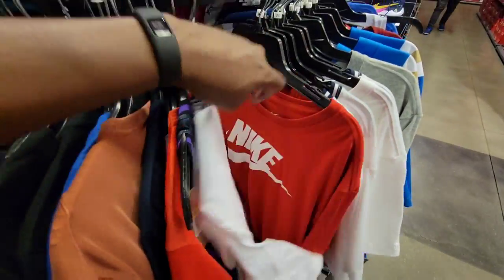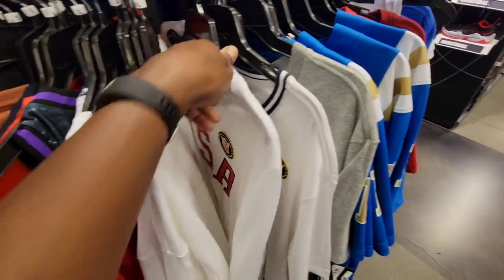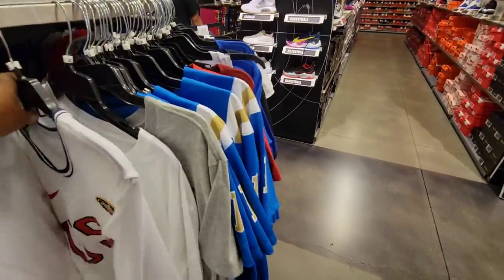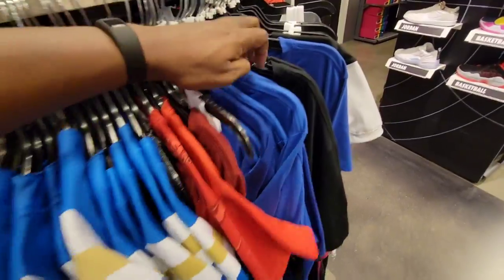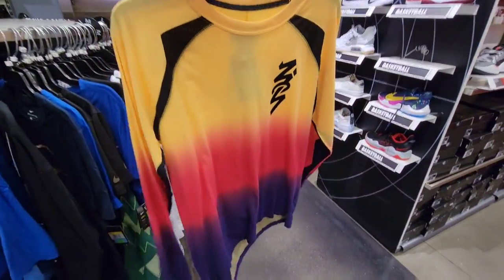I can't get it out. It's locked in there somehow with the seat. Team of the game, USA. Pretty cool. Not too bad. Float, we've seen the UCLA Bruins. We've seen this, seen that. Seen the tee. I don't know what this is. Kind of fire.